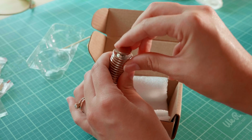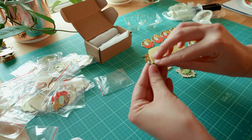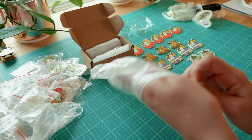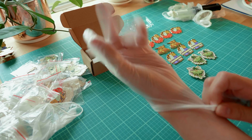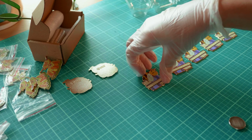At least, I want it to be a super strong magnet because I don't want people to be losing their needles. I also didn't take into consideration the different types of metals that these are made out of, so while the Highland Cow and Luna Moth are metals that attract magnets, the bee ones are not, and we'll need an extra magnet in order to make them into the needle minders.